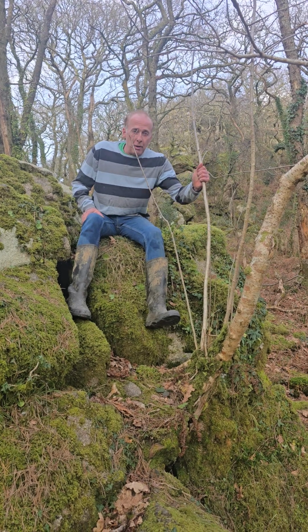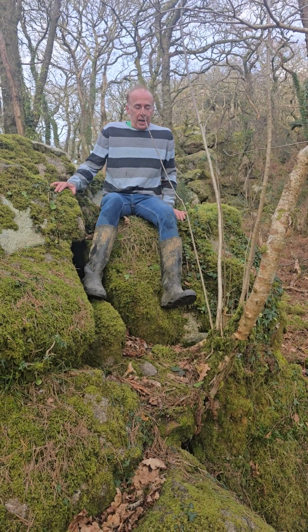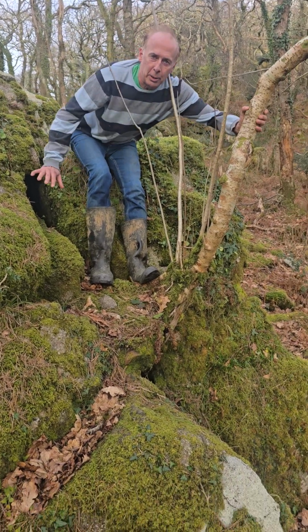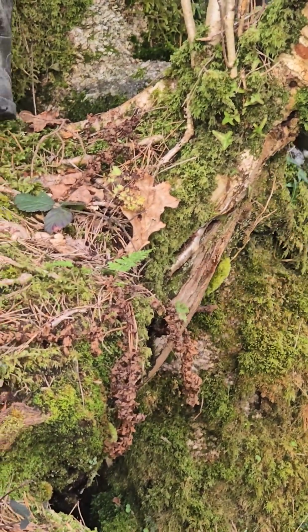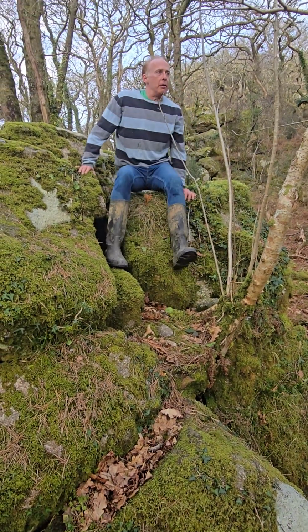Rowan trees are really tough. Their other name is mountain ash, and you can see why they've got such a name. Here it's just growing between these massive boulders of granite, and this bit here that I'm stepping on is just a load of roots growing out the side of it here. They're a really lovely tree.